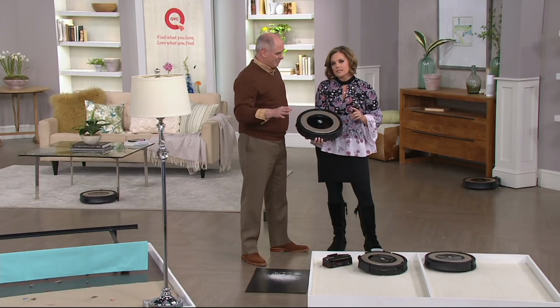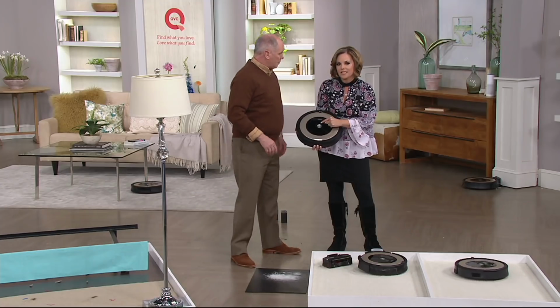Every day. You can also schedule it though, and I'll show you that when we go back later to my phone that I have over here, but once a day, 7 days a week, this will automatically clean based on where you set it. So talk about convenient. And then of course you can send it on other missions. You can always just push the clean button though.